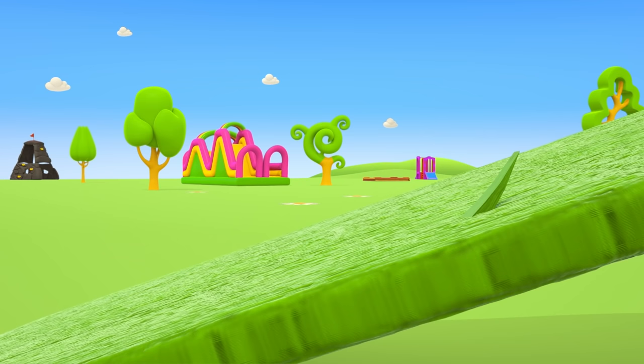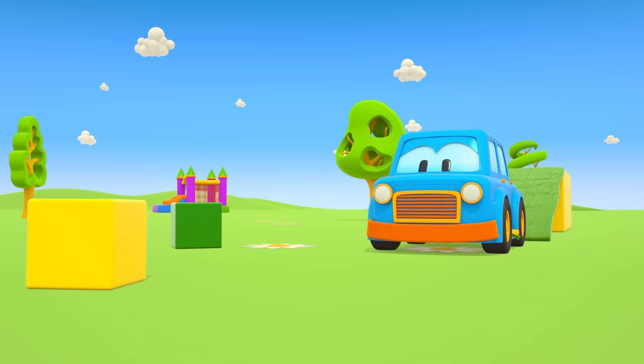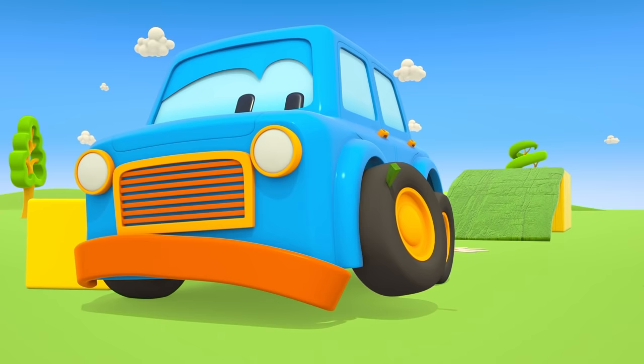Oh! A piece of board got stuck in the wheel. Don't worry, Max. We'll take it out.